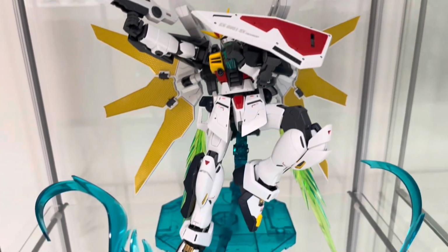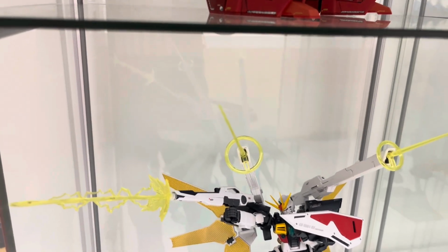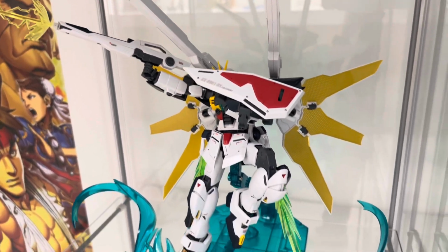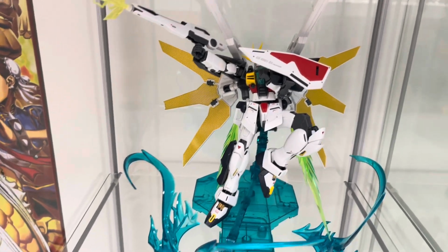The double X with a lot of extra effect parts I tried to put on him just for the fun of it. I actually had to glue them on because there was no way I could fit them. There's no pegs in the cannons, but it went fine. Not the best pose. I should probably repose him at some point.